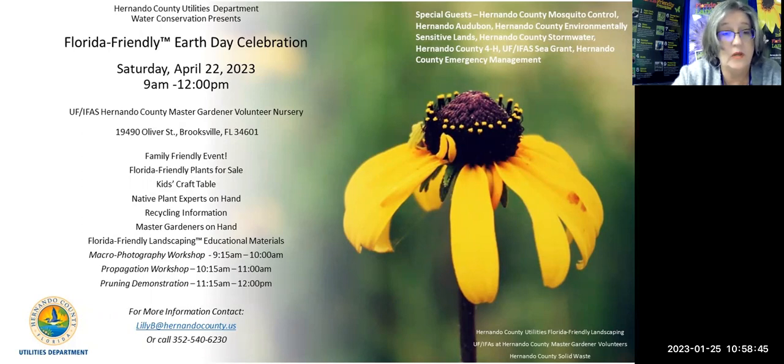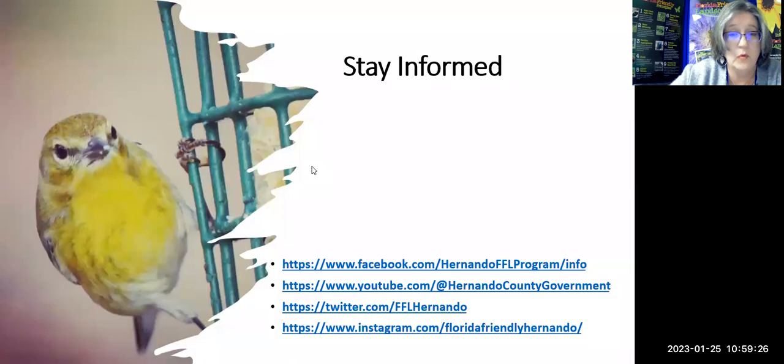Recycling information will be on hand. I already got confirmations. Hernando County Mosquito Control will be there. Hernando Audubon will be there. They'll have birdhouses available for donations. 4-H might be there, and Hernando County Emergency Management is going to be there. Plus, we'll have workshops. I already got a confirmation for a macro photography workshop, taking pretty pictures of flowers like this one I did there. Propagation workshop and a pruning demonstration should also be available. So that's going to be a really fun morning.